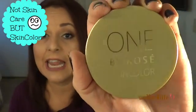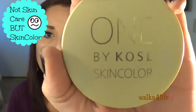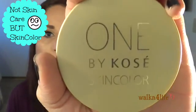This is called One by Kohls Skincare, and it's in the skincare category, okay? But here it is, One by Kohls Skincare. It's amazing. It's amazing. Oh, the powder goes, you actually just kind of tap it like this.